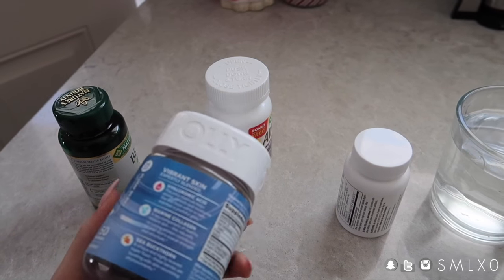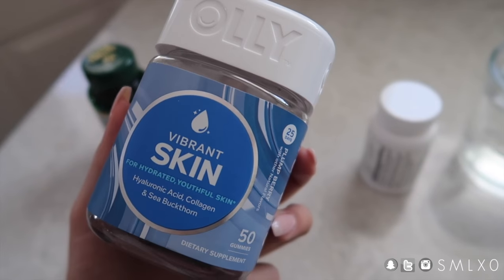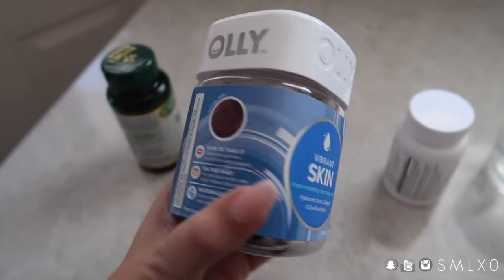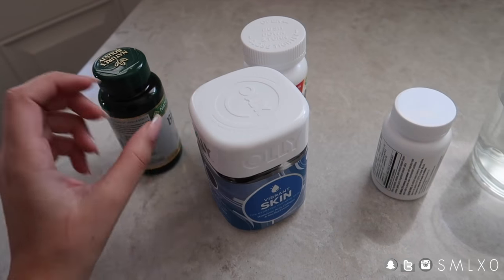So in the morning, I thought I would show you guys the vitamins that I've been taking. I just put this one on Snapchat. This is the Ollie Vibrant Skin. They're like little gummies, and they're supposed to make you have hydrated, youthful skin. These are really yummy. They taste really good, and I feel like my skin looks more glowy when I take them.